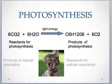So light energy takes carbon dioxide and water and reforms those molecules into sugar and oxygen. Now here's an interesting thing that maybe you started picking up on yesterday during your conversations. These reactants for photosynthesis are the products for cellular respiration. And these products for photosynthesis are the reactants needed for cellular respiration.